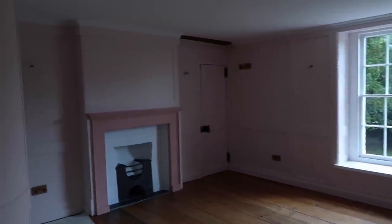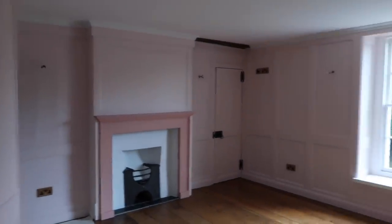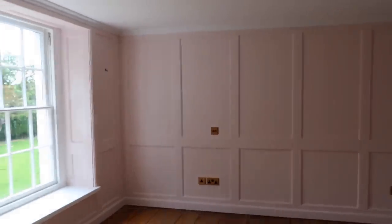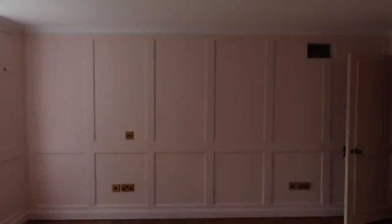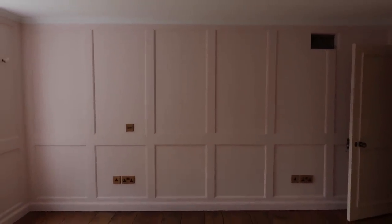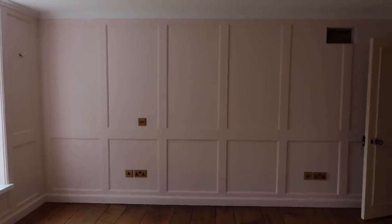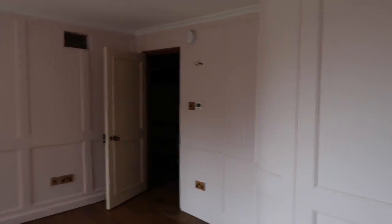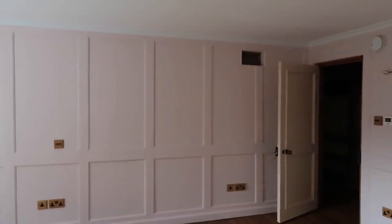Oh my goodness. Does the camera pick it up in its true fabulousness? Not quite, but this room, oh, it's so annoying, I can't get the camera to show. There we go, that's a little bit more of a true colour. So this room now has the most beautiful ballet shoes paint on it. So you'll remember I did all those little swatches on the wooden boards, and it just looks so gorgeous.